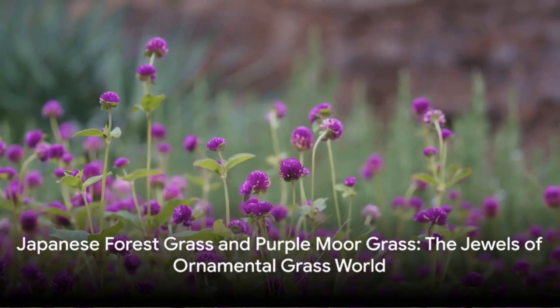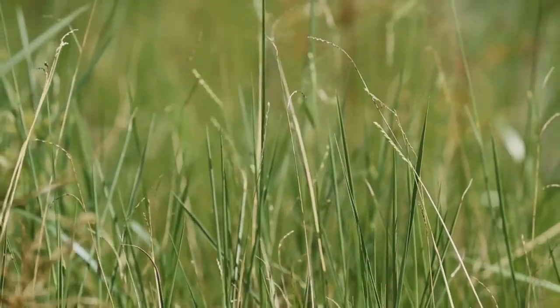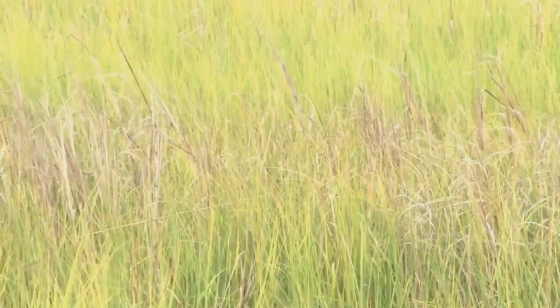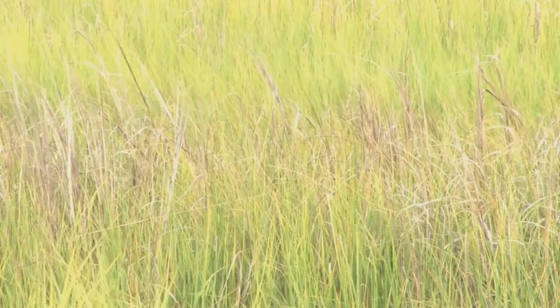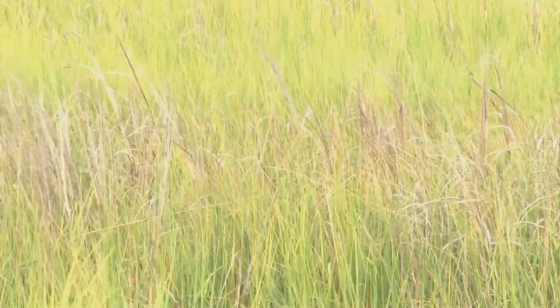At number 1, the majestic purple moor grass. This tall, perennial grass with its purplish-green leaves and distinctive purple flowers brings a dramatic flair to any garden, thriving in both sun and partial shade. Both of these grasses truly are the jewels of the ornamental grass world.